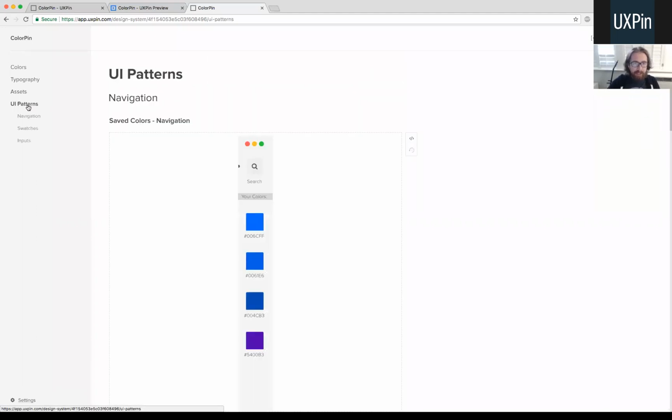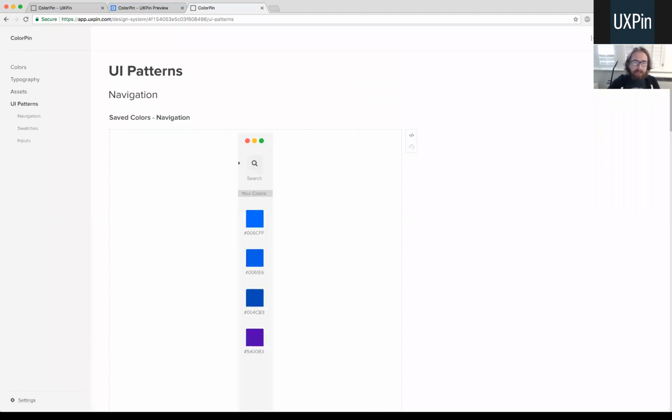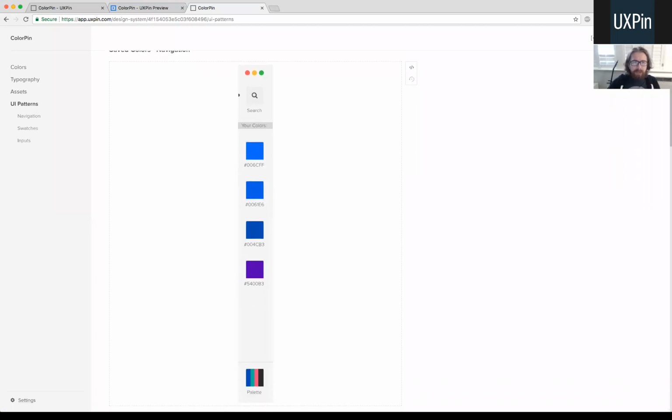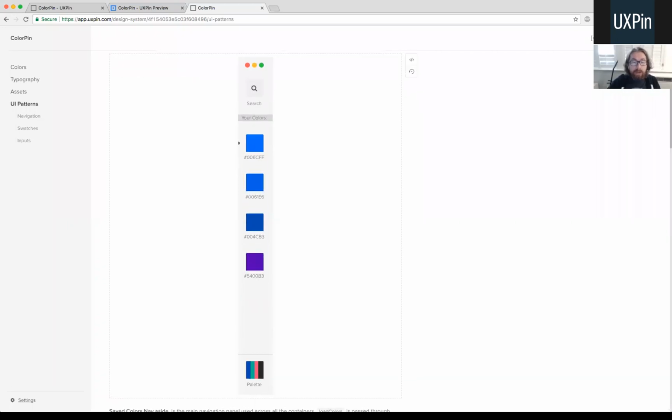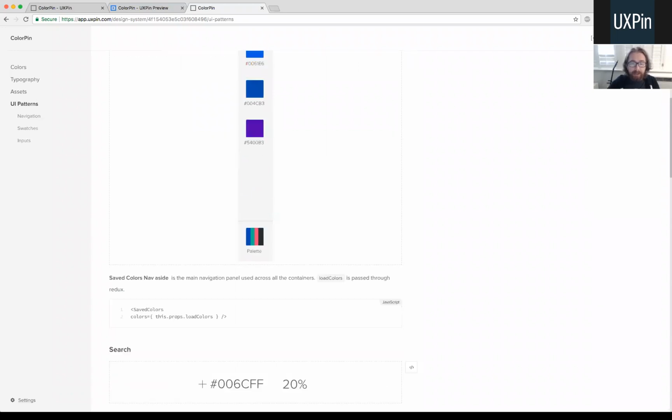And now perhaps the most interesting thing, patterns, right? For example, let's take this navigation pattern. So I built it once, and I added interactions, and then I'm just reusing that on all the screens. And that came in handy really quickly. Whenever I change something in this navigation, I didn't have to go through all the screens and update them manually. They just auto update after the change.